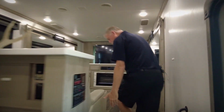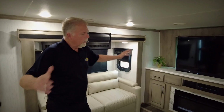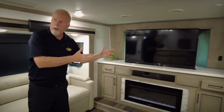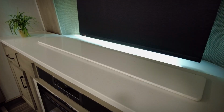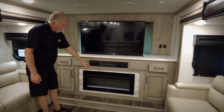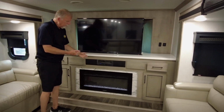So let's go up in the living room. Lighted stairs going up. I want you to notice they're motion lights. When you start up the stairs, the lights come on. Nobody's going to trip. Now, this is called a front living. Obviously, why? Living room's up in the front. Okay? You have a TV on a telestrator. This TV goes up and down, push of a button.